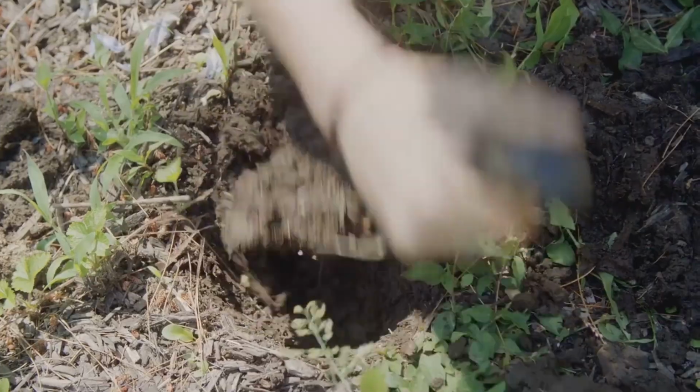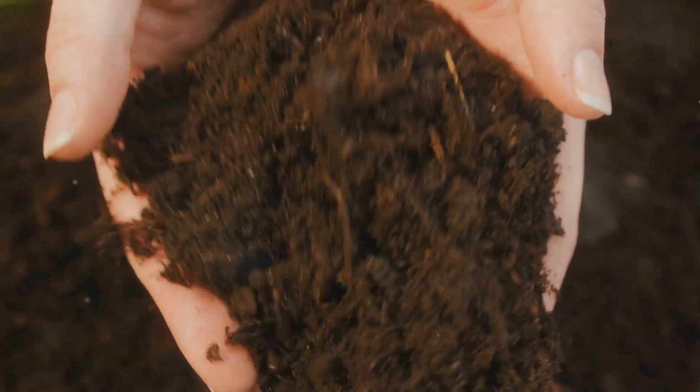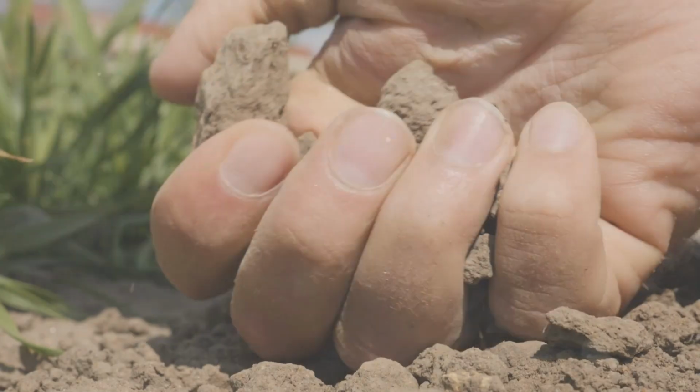However, clay soil can be difficult to work with. It's heavy and sticky when wet. It becomes hard and compacted when dry.